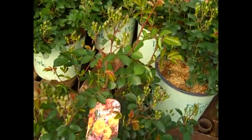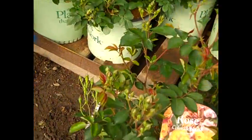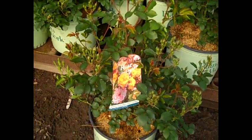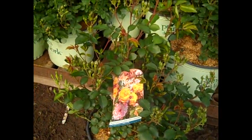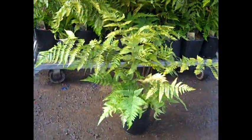And zoom in here, look at the buds, guys. This 3-gallon plant is going to just be loaded with multicolored flowers. Gorgeous full plants. This is a new one from the Plants at Work group called Color Cocktail. More of those beautiful digitalis, and look at these ferns. This one happens to be Autumn Brilliance.